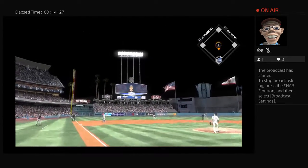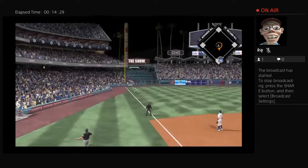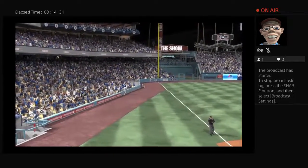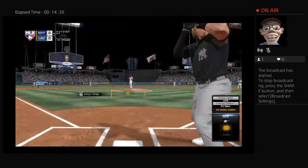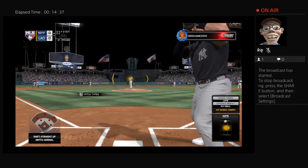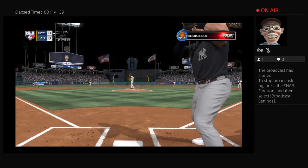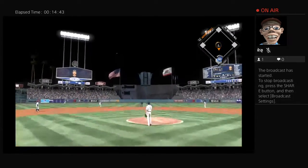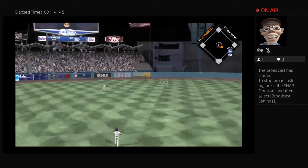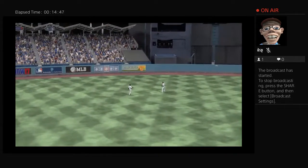And here's a ball hit in the air. Mazara's on his horse. He makes the running play. 2 down. Stepping in and ready for another shot, Bryce Harper. 0 for 1 for him here in this one. Lifted in the air out towards left center. Mazara's on the move. He makes the play.